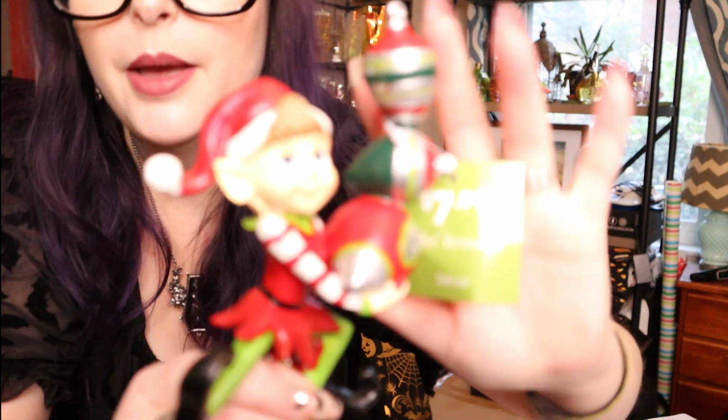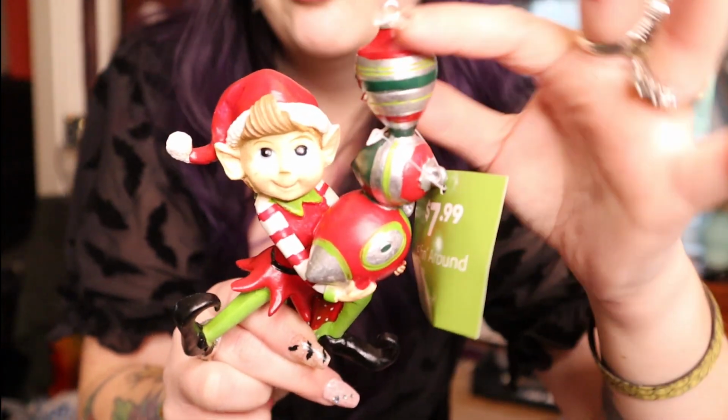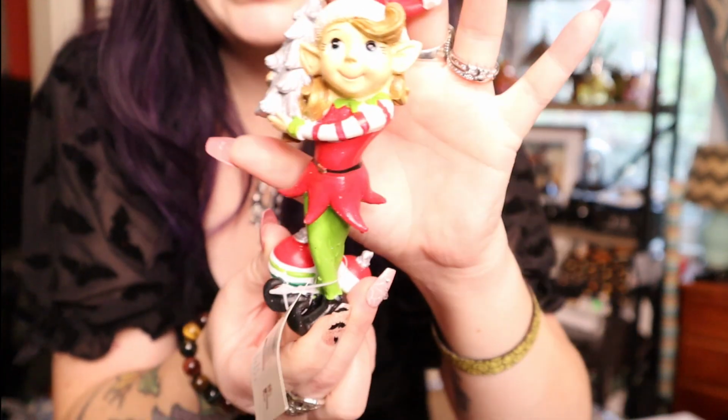I love trees. All right, 2 things I got that I don't know if these are meant to be ornaments or just to be sat around, but I got them for sitting around on the mantle. They are these little elves. This is a little elf boy. He's holding up his ornaments, doing a little dance. And then I got the elf girl holding a tree.